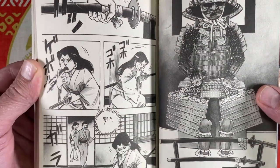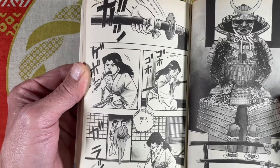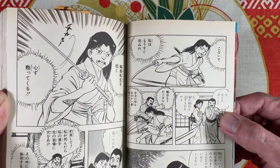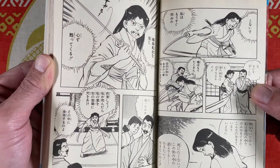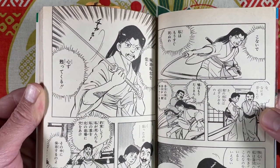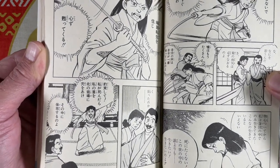We open with this little girl in a dojo. She's coughing blood. Her parents come in. And I guess she's sick. She's got some sort of an illness. They're like, go back to bed. She's like, no, I'm going to die. I don't want to die, but I'm going to die, but I'm going to do it on my own terms.